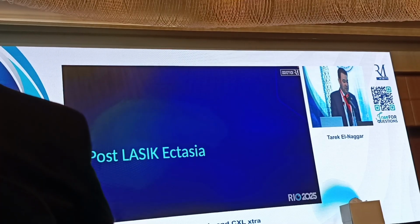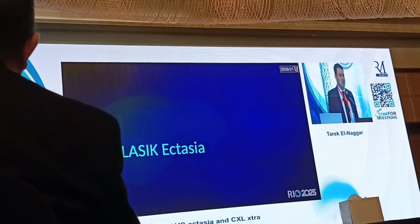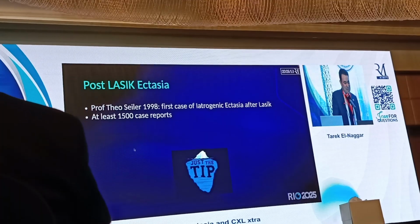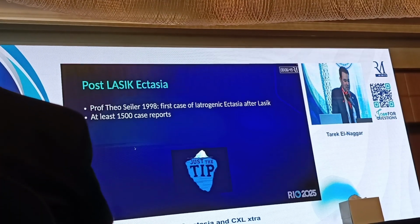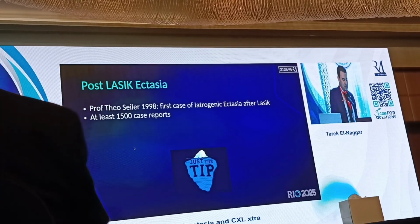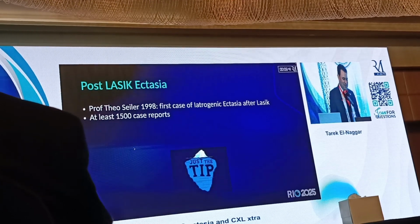How many of you have seen post-LASIK ectasia? Everyone has seen post-LASIK ectasia. The literature has about 1,500 cases of ectasia reported, but again, this is just the tip of an iceberg. I have seen like 500 myself, at least.